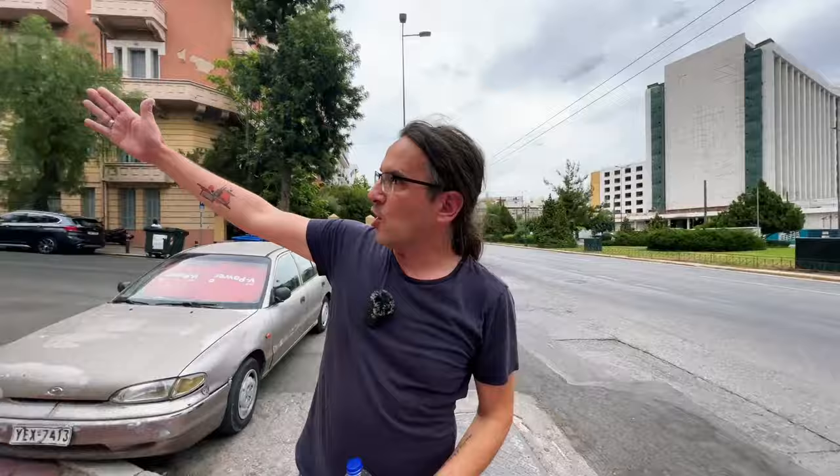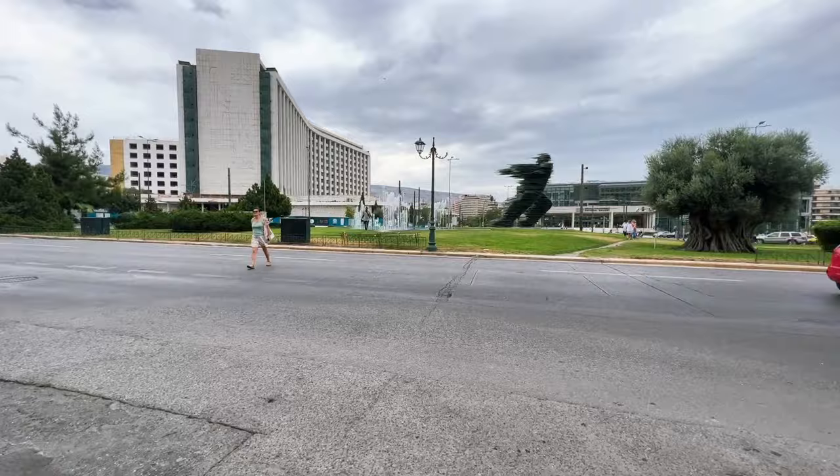That's amazing, and then where we're located. You said Pagrati is that way. So we have Pagrati that way, and this is where Kolonaki is, and Lycabettus Hill, which we can see there at the top of the street. And this is Avenue Vasilisis Olgas, Vasilissis Sofias, excuse me, Queen Sophia Avenue.